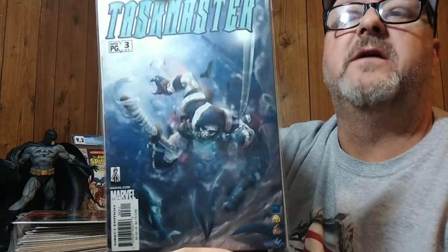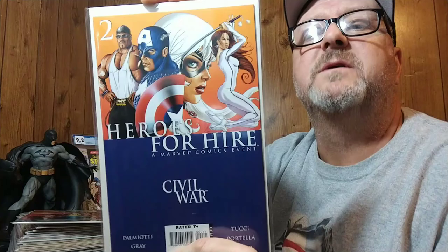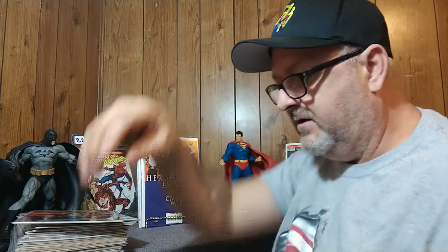All right, Taskmaster. Taskmaster, number 3 of 4. That's kind of a cool cover. I at least know who he is. Another B-lister, but... All right, we're starting to get into some A-lister. Ooh, hey, all right. Little mini run. I don't remember how many issues were in this, but got Heroes for Hire, number 1. Civil War. Trying to keep the glare off of it. I'm doing pretty good this time. But, and also, number 2. I don't remember how many parts were in this. I want to say it was 5, but I could be wrong. I'm probably wrong. You all have watched my videos. You know, there's a 10% chance that I'm wrong. That's why I don't go to the casinos, guys.